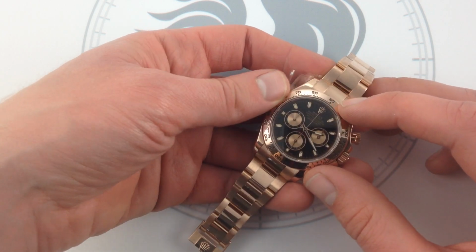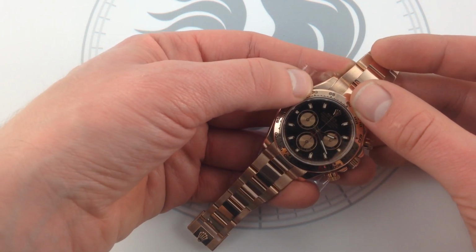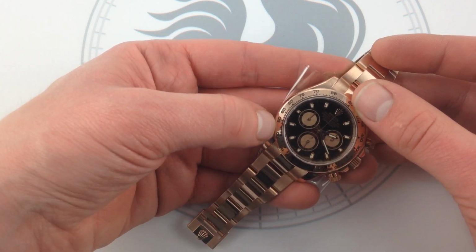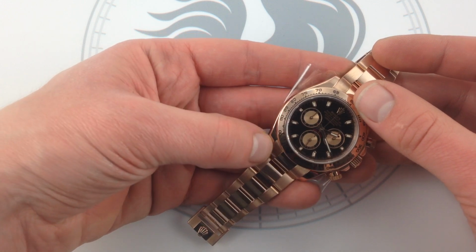Now, the tachometer scale is a little bit unique because the gold Rolexes have a monopoly on these triangular indexes you see right here next to the calibrations. So there's that little wink and a nod to the fact that you are wearing a rose gold Rolex.